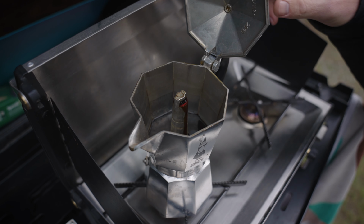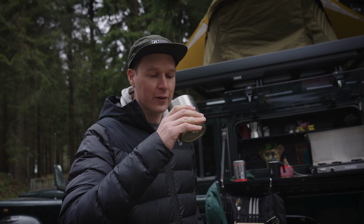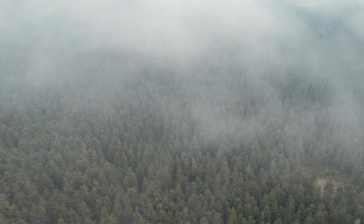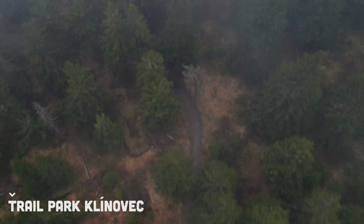The morning started like always, with a coffee. We'd head on from camp to Klínovec, and the weather had taken a turn for the worse. Okay, here we go, into the red trail.